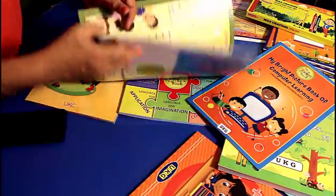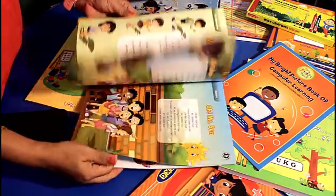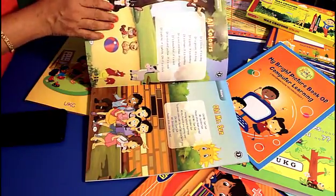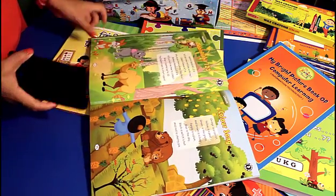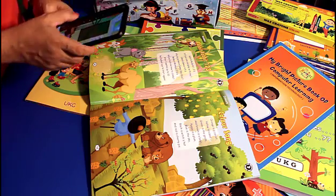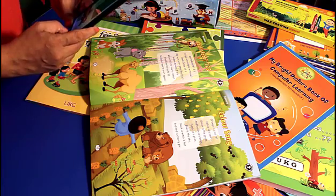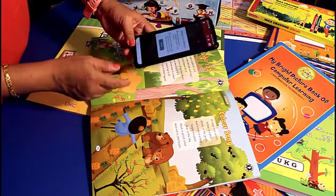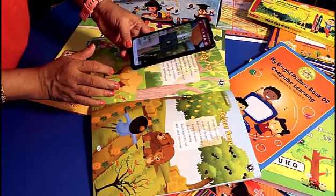All interesting things for the child to do. So many wonderful rhymes, and these are quite interesting rhymes for the child. And this is one of my favorite rhymes. Let me just show you how the child can learn. So I'm going to refresh it before I scan it.